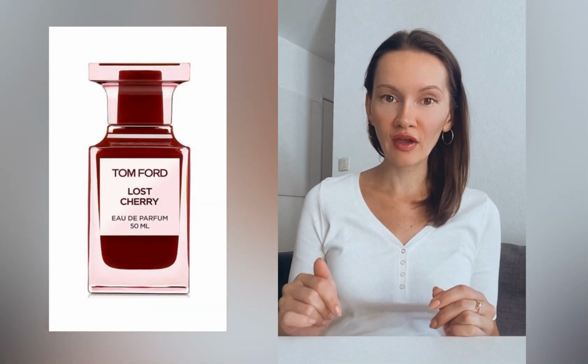One thing that I have realized is that I was unfair to the Lost Cherry of Tom Ford. I used to like Tom Ford because they were making these androgynous, mysterious fragrances that were not made for everybody, and I really liked that uniqueness. So when Lost Cherry came out and I could hear it almost on every street, I was disappointed that this is a fragrance that really went into masses despite its price.